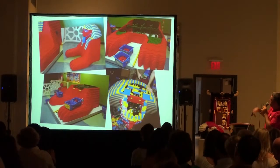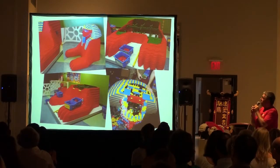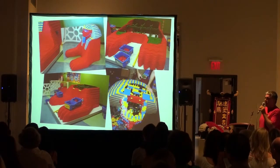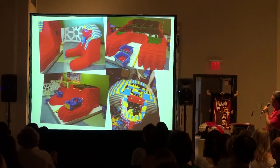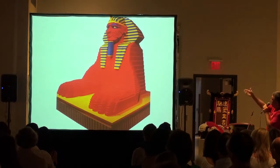Here are some mid-construction views. This has a half-scale model of the Sphinx up in the top left, and that was used as kind of a reference model as well. So that's another thing that I get to do sometimes. And that's the head piece on the bottom right. And so that's what you end up with.